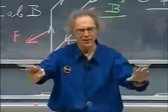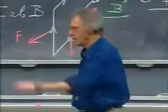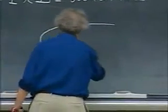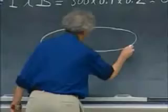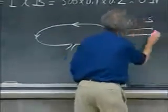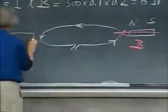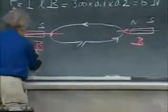We have 5 minutes left. And in those 5 minutes, I'm going to demonstrate to you a motor. What you see there is a current loop. I'll try to make you see it three-dimensionally. This is the current loop, and we're going to run a current in this direction. And we here have a magnet, north-south. Magnetic field is in this direction. And we here have a magnet, north-south. Magnetic field is also in this direction.